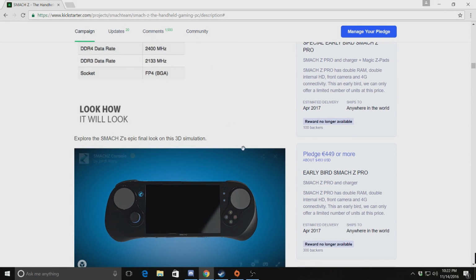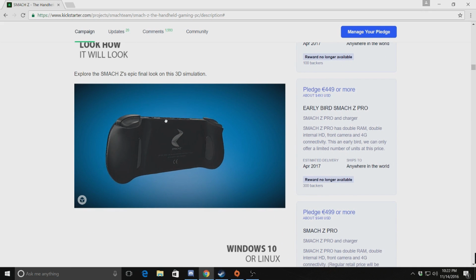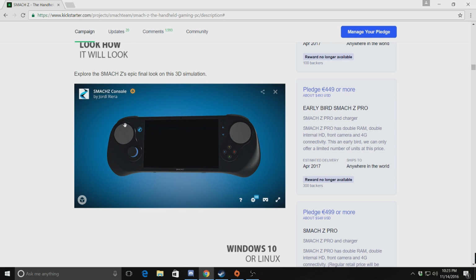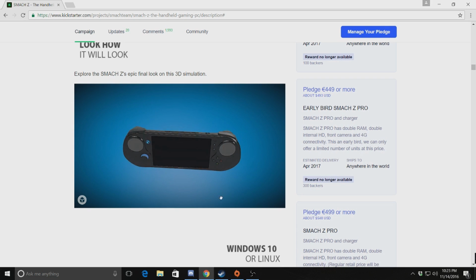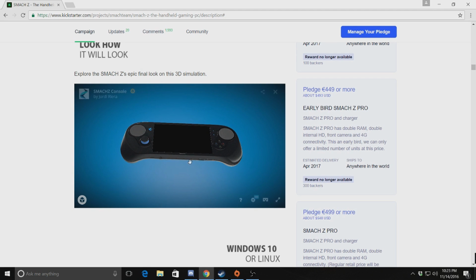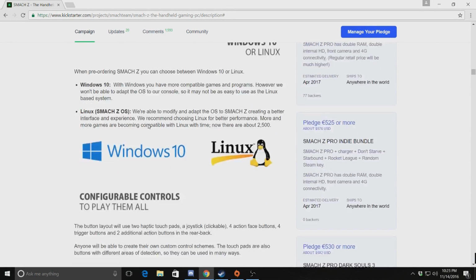Now, this is how it's supposed to look when it's done. This is a 3D render. This thing is like PSP 10.0, not 2.0, 10.0. These touch pads right here are basically like the Steam controller. It's almost designed with the Steam controller in mind, so I do like that. There goes the headphone jack. See, that's what I'm saying, I don't know how they're going to take this apart. Two triggers on there, finally. Jeez Louise, I've been waiting on that on a handheld. And there goes your options and the goals.